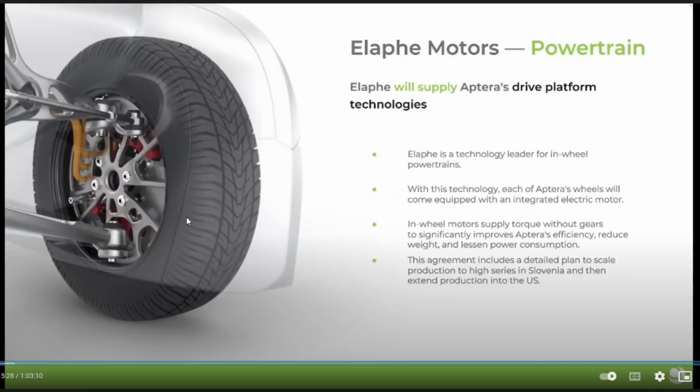So anyways, we know now that Elaphe is supplying the motors. It's not being made by Foxconn at the Lordstown facility like I was speculating earlier. They're going to directly do it, and it looks like in mass production, it's going to come from the Slovenian facility that they're building right now, and the production ramp of the Elaphe motors will match the production ramp of Aptera's vehicles. So very good.